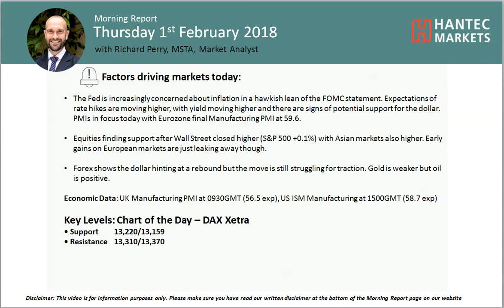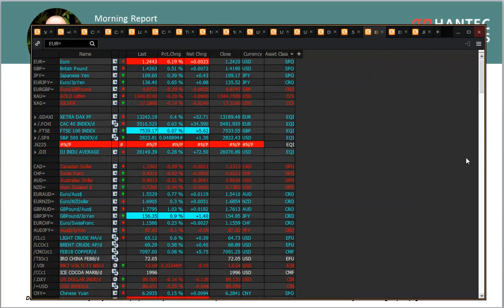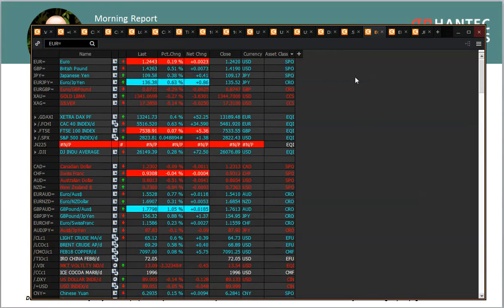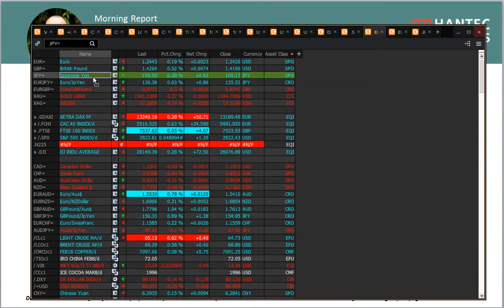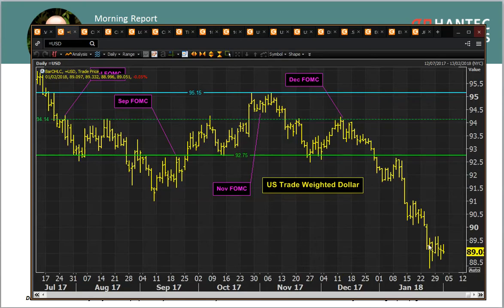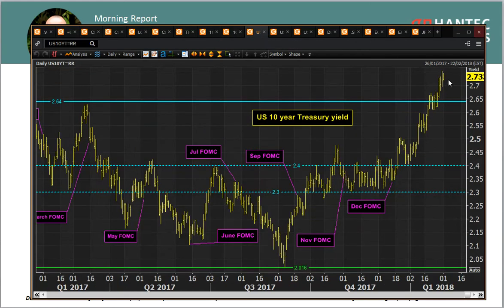We've had the Fed meeting last night and the dollar has found a degree of support, although not decisively higher. It's interesting that the euro is still buzzing around, but the dollar started to find a bit of traction against the yen, and also starting to drag gold a little bit lower. You can see here on the dollar index, which is basically unmoved, that we are starting to see a few signs potentially of a bit of a recovery, and the Treasury yields are pulling higher.